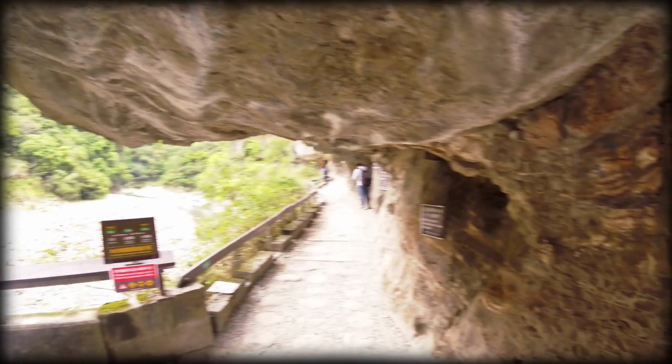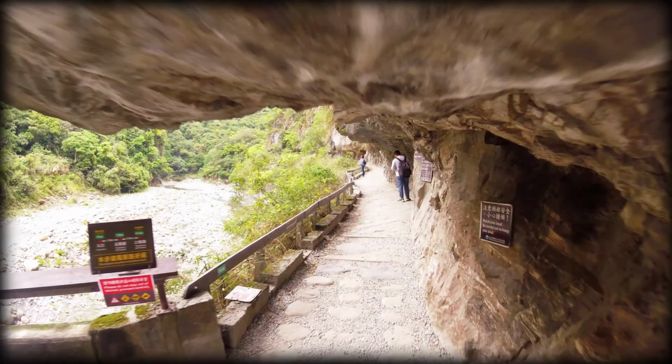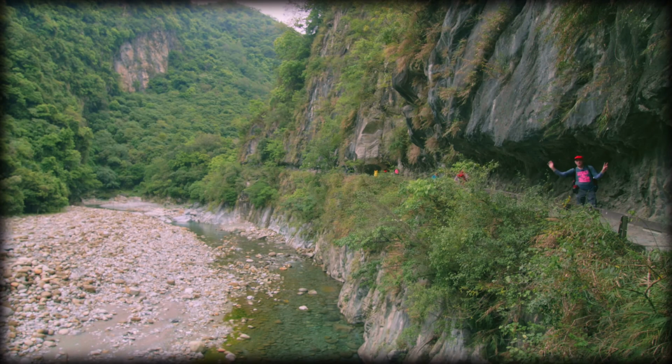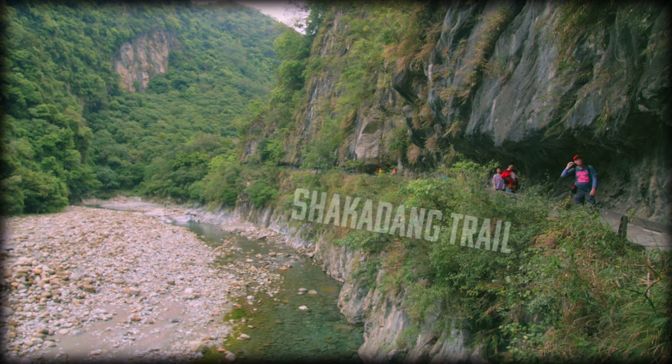At Shakadang Trail you have to be very careful not to bump your head into the ceiling. It's very low. Here we have the start of Shakadang Trail.